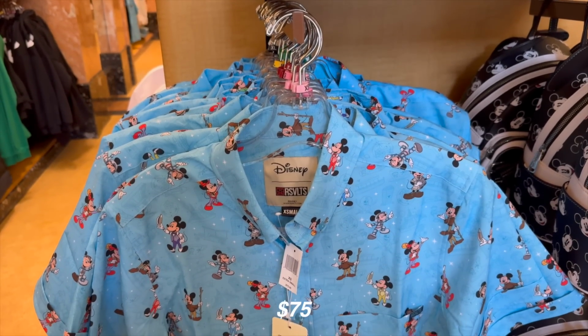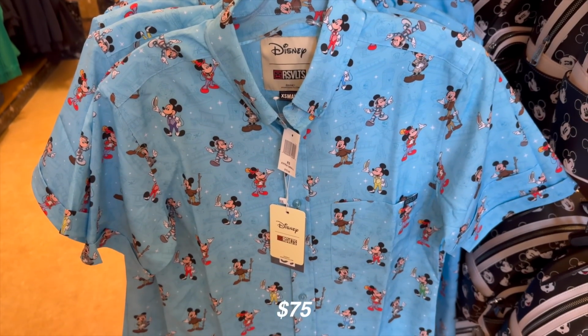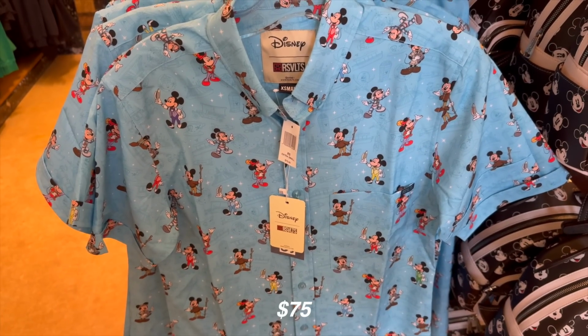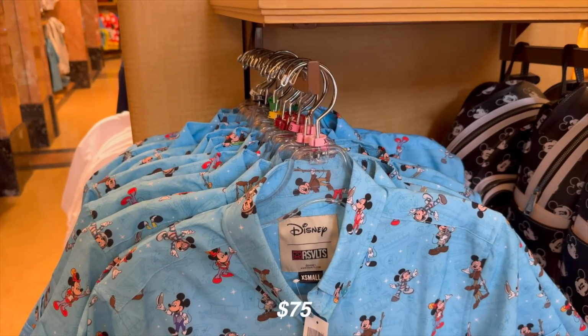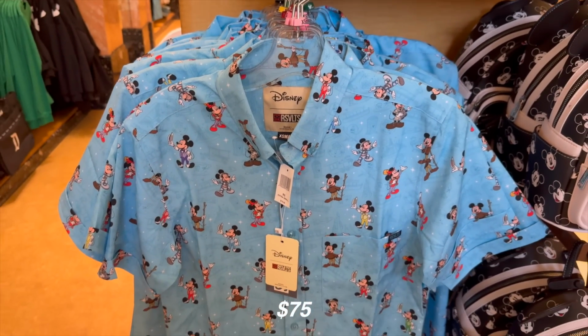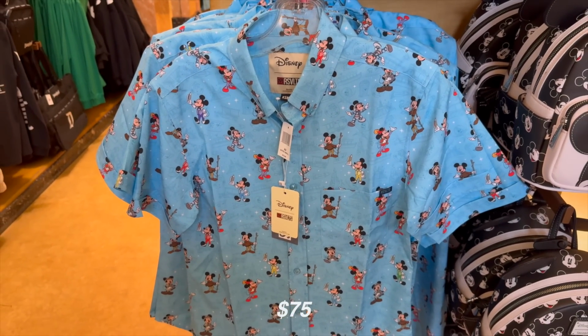It's so cute. Now moving a little bit into Elias & Co. It still looks like they have the Roosevelt's Mickey button-down t-shirt for $75. And it looks like all the sizing is still available, which I still think looks incredible.